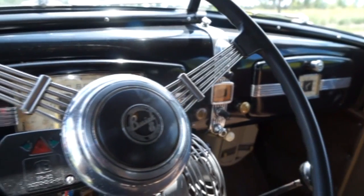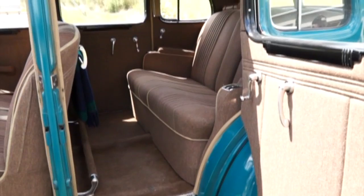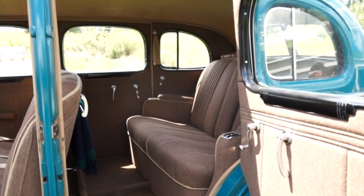I can't help but notice every time I look at these cars, the amount of legroom in the back. I mean, no wonder they make sensational wedding cars. They are huge there, aren't they? Yes, they are, and if you want to look at it, we can look at it too.